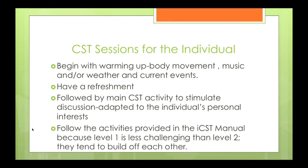So just for the basic structure, you're always going to try to do this in the same way every time. You may want to begin with a warm-up exercise, maybe listening to music. Sue's going to talk to you some about different types of exercise that you could do, maybe some warm-up things. Specifically, she talks about yoga.